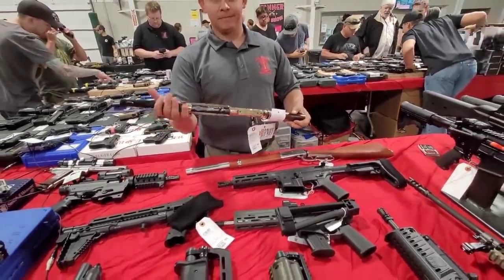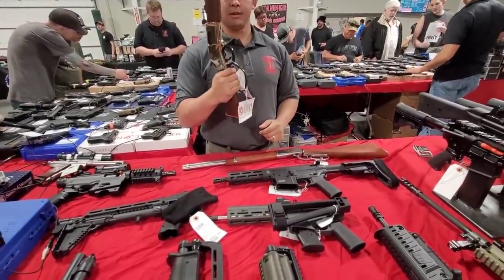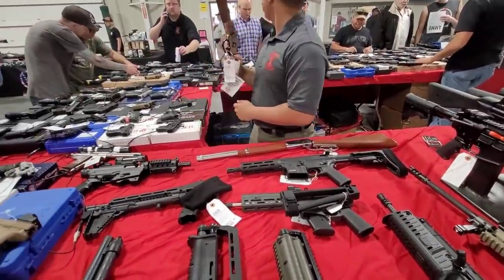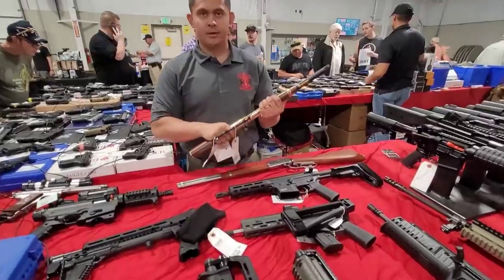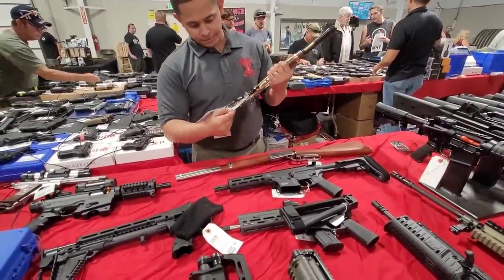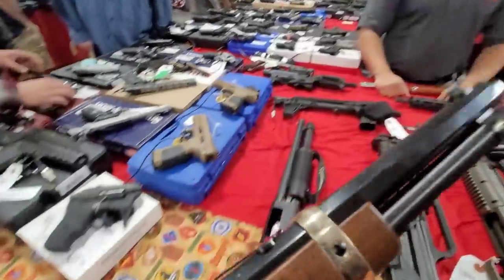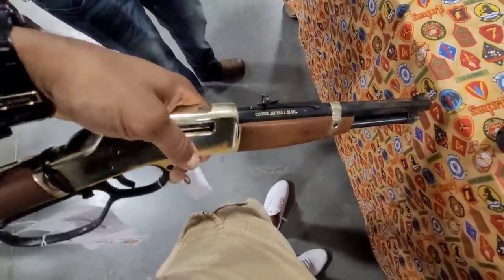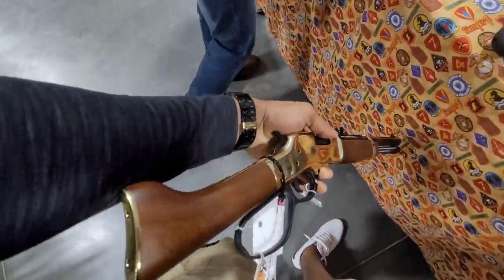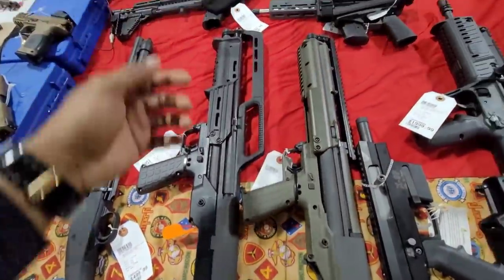Now, what is that classified as? A pistol? Yeah. Really? I think so. Let me ask Russell. Yep. What? How much are you guys asking for that one? That one we're asking for 1,000. Let me see it. That's crazy. It's classified as a pistol. When'd you guys get this one in? Yeah, I think this week.